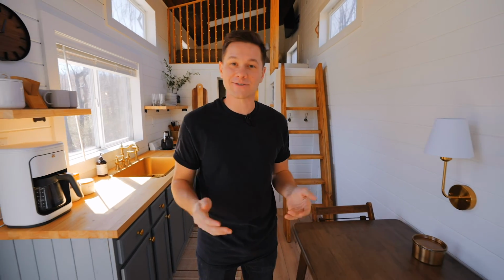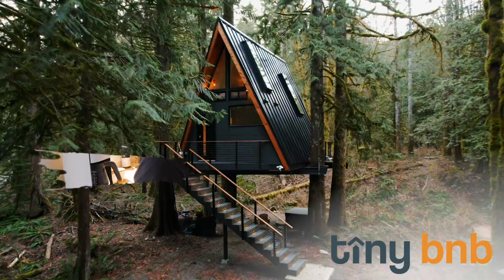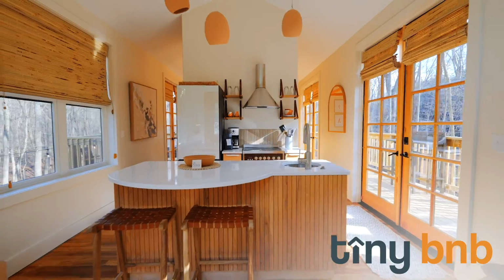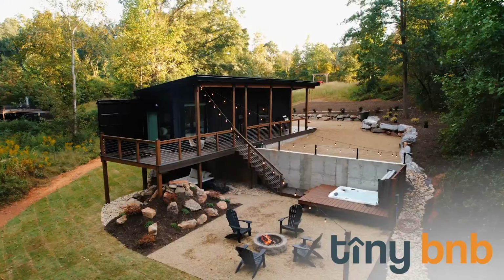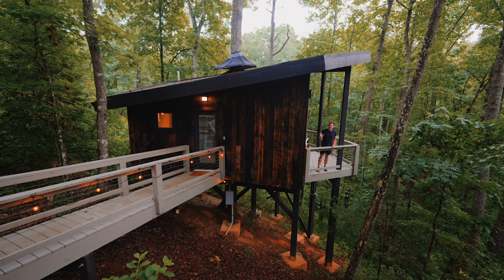Come along as we find innovative, awesome tiny houses, just like this one. This is Tiny BNB. Let's go explore. Welcome to the Nature's Nook tiny house. This tiny house has a tree growing right through the middle of it. It is so cool. Let's go check it out.